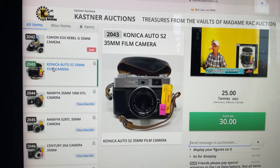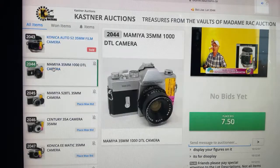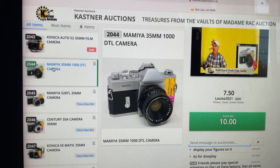Hey, Chris Stott, congrats on the camera win. Sold, 25, 64, 53. Lot number 44 on Mamiya, 35mm, Mamiya 35mm DTL.